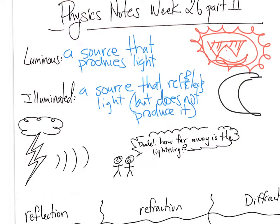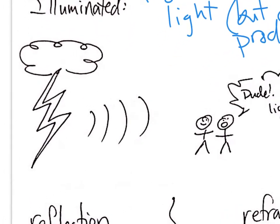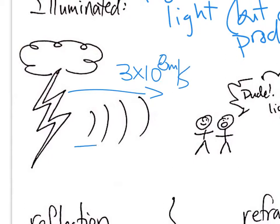Okay, so lightning strikes. We live here in the Sierras, and we've all seen lightning and unfortunately been pretty close to it. So, you know, I've had the situation, dude, how close is that lightning to us, right? We see the lightning flash and then we hear the thunder. So what happens is we know that the speed of light is very fast, 3 times 10 to the 8th meters per second. And we know that the speed of sound is, well, still fast compared to how fast we could run or something, but very slow compared to light, 343 meters per second.